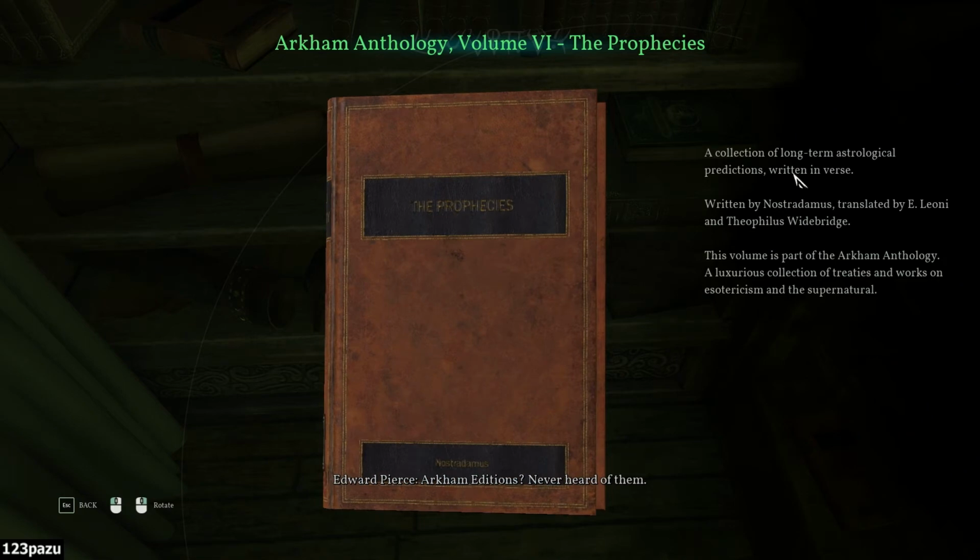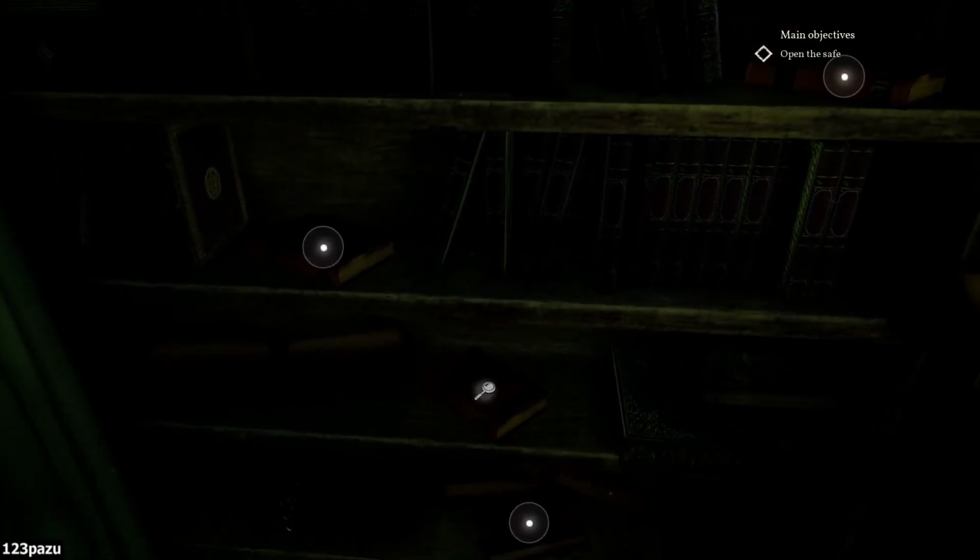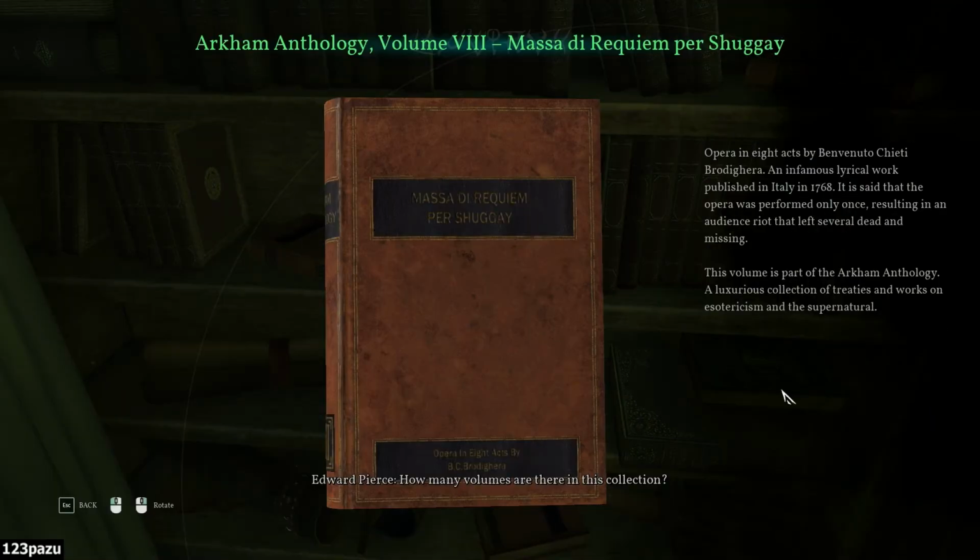So this one, a collection of long-term astrological predictions written in verse, written by Nostradamus. Ooh, translated by E. Leone and Theophilus Wybridge. Nostradamus, guys. He's famous. How many volumes are there in this collection?